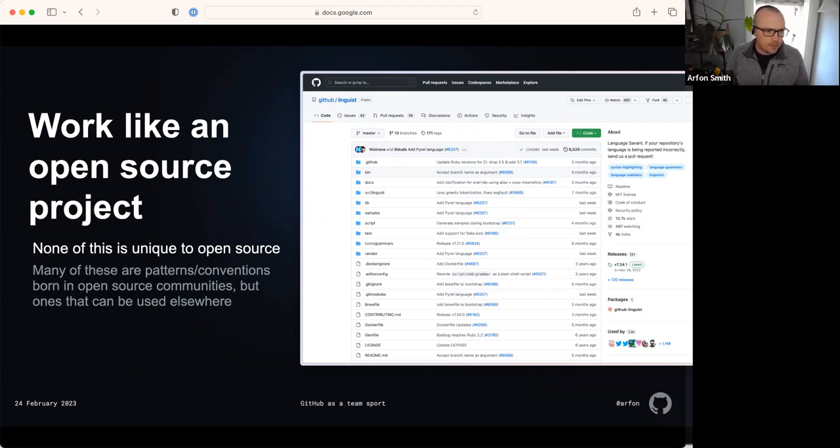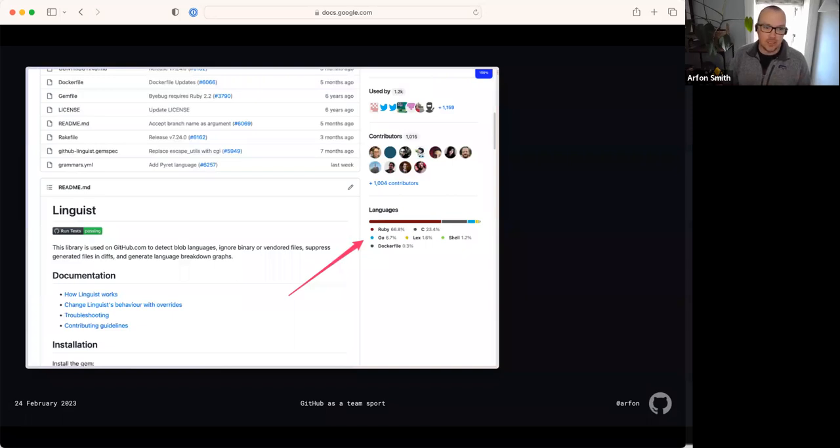And so today, to illustrate some of these, I thought I'd walk you through the Linguist project, which is one of GitHub's more popular open source projects, and one that I was a contributor and maintainer of for quite a while, not anymore. Just very briefly, what does Linguist do? Basically, it's the thing that decides what programming language GitHub thinks your code base is written in.